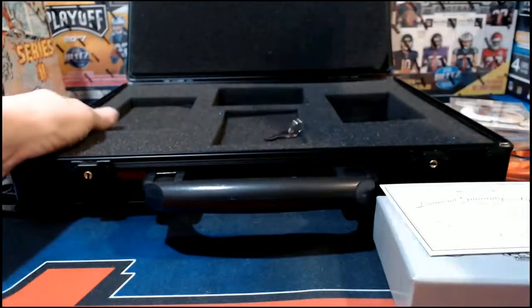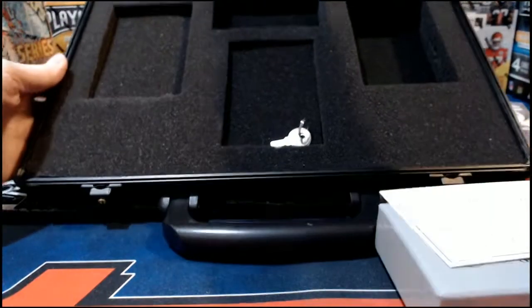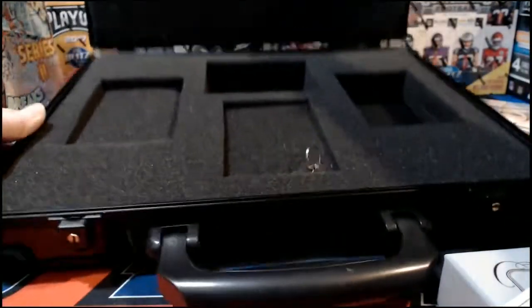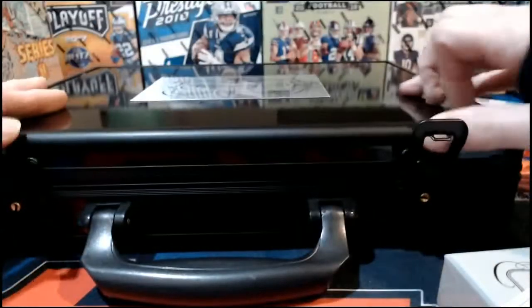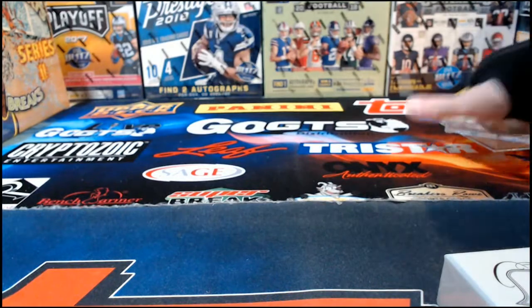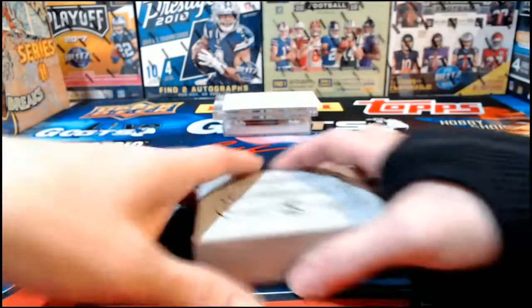And there's our little keys, and the rest of that's all. I'm trying to show you the rest. Well, I can't get it now. You can see it's all empty. I couldn't get it at the right angle. It was weird. For a second, I could not get it to cooperate with me exactly.